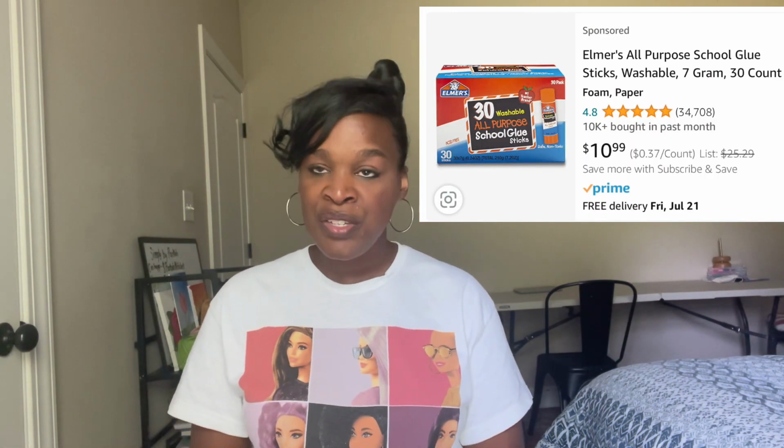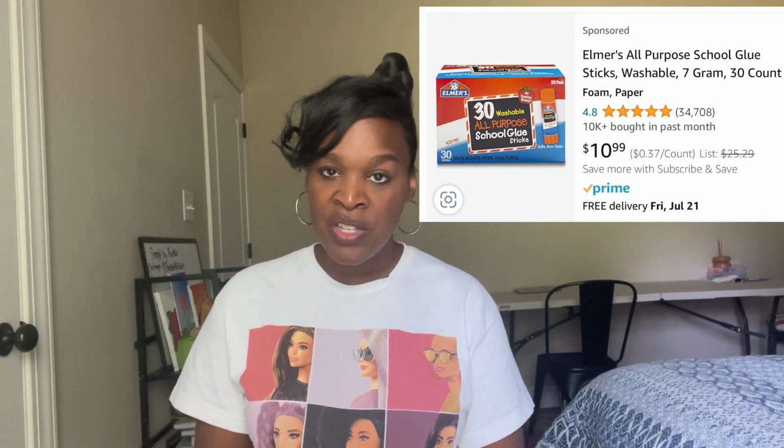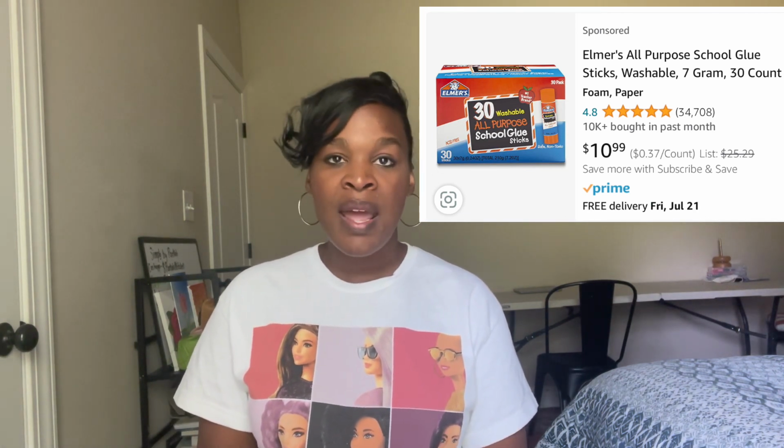The next thing I like to get is Elmer's glue sticks, and the reason why I like to buy 30 is because I learned a lesson. There is always a project due at the last minute. It's always a child that is going to forget about that project that needs to be due. They're always going to have to cut and paste something onto a piece of paper.